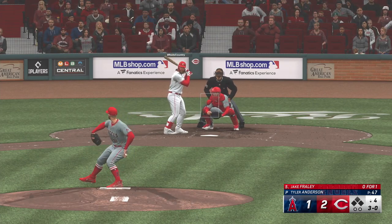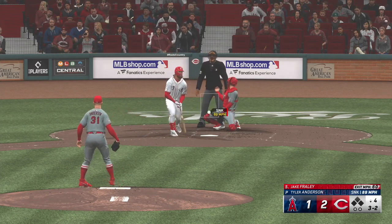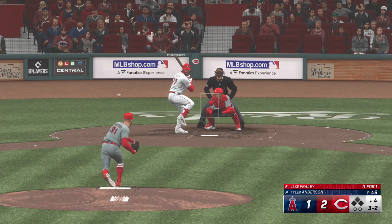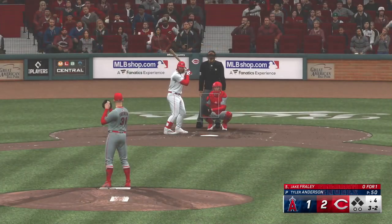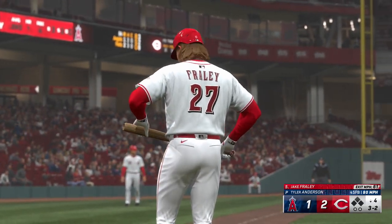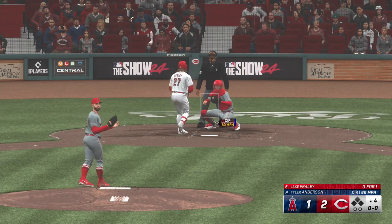high pitch count might set them up to do more damage later in this game. Left-hand batter waits. That one finds the zone, and the count is 3-1. The pitch stays alive. Outside, and that is ball four.